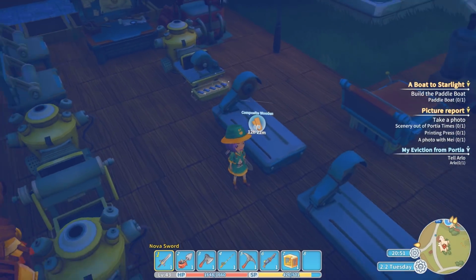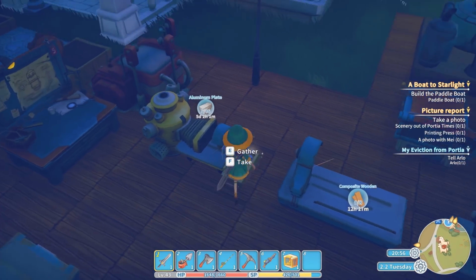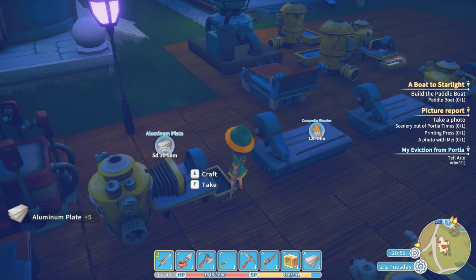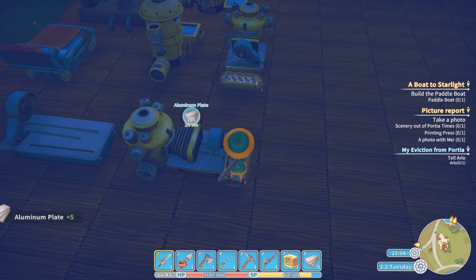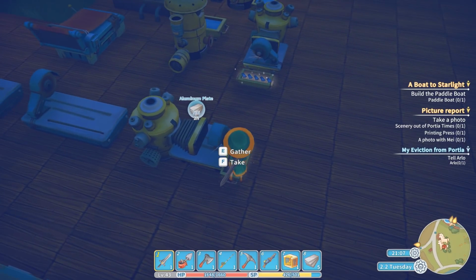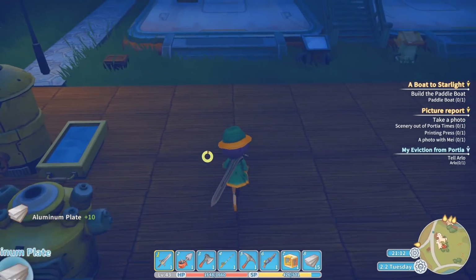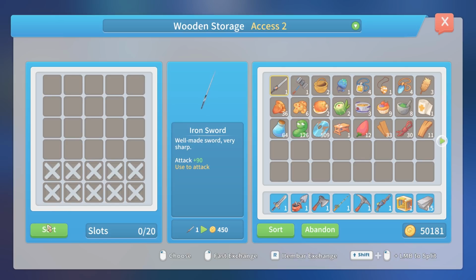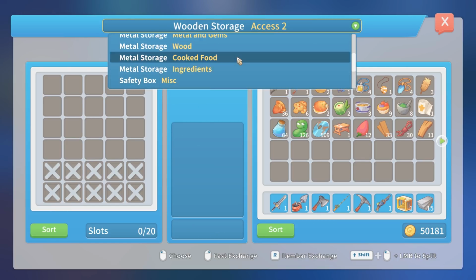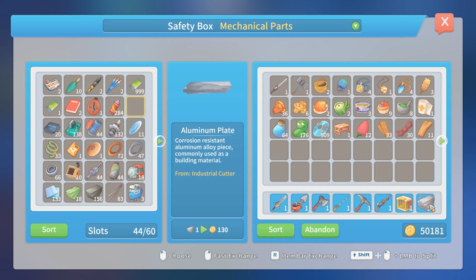And I have at least 18 aluminium plates on me as well. I only have 5 there. Another 5 there. And another 5 over here. So I'm 3 short at the moment. I'll just check and see if they've been put, for example, into the mechanical parts chest, which is where they should be. Oh, well, loads of them, actually. That's fine.